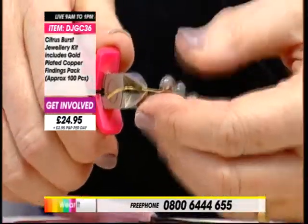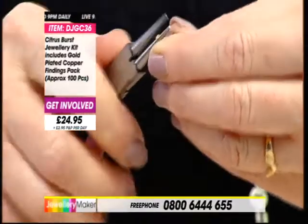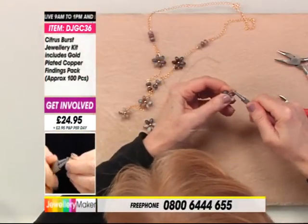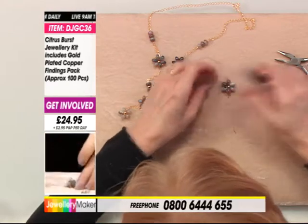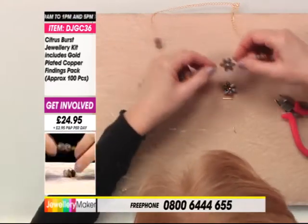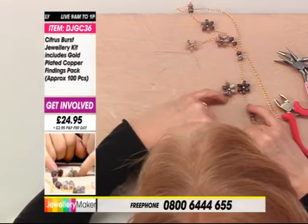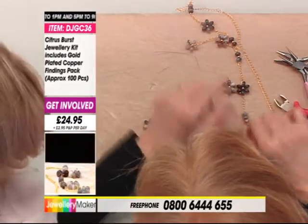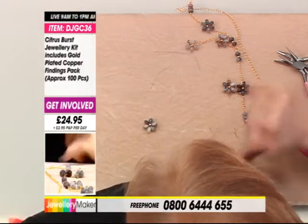I can't believe how easy this is. Ever so simple. I just didn't want to just thread through the end of the bead, and I thought, how can that look like it's connected? So there you've got your connector. And then you just connect it to your chain. See that there? So it looks part of the design. So your chain then has got a loop to attach to. Perfect. Just really neat.